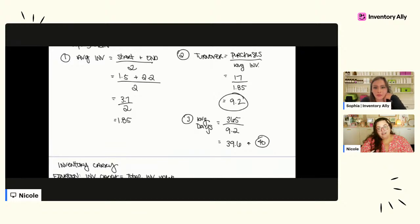Now that's not horrible, right? The ideal is around 25 to 30 days, which equals about 12 to 14 times a year. So it's a little slow, but it's not awful. That's the turnover calculation you can use to see if your inventory is sitting on the shelf for way too long.